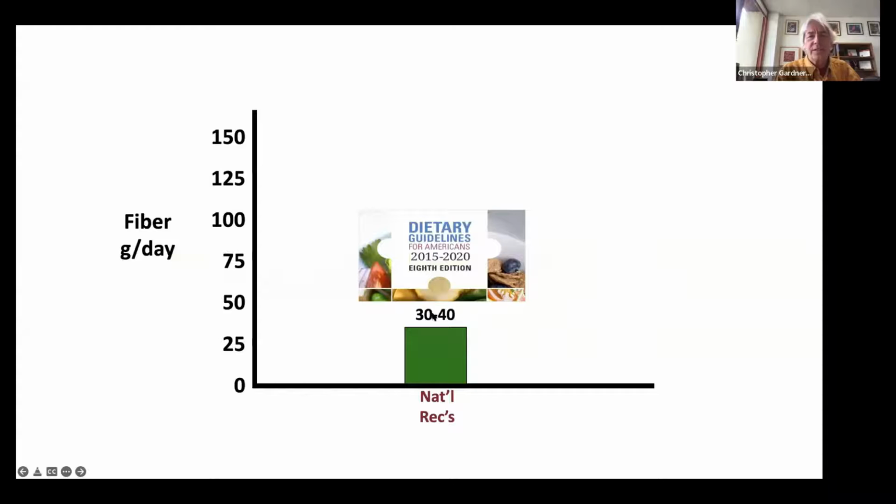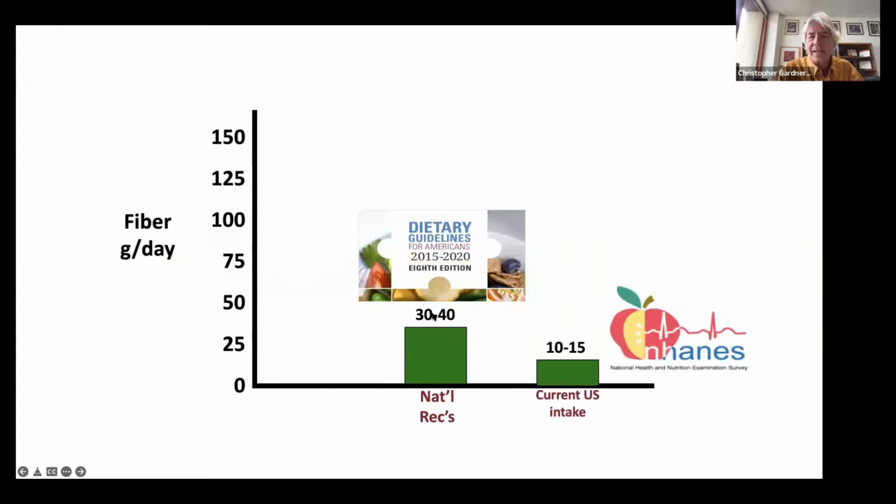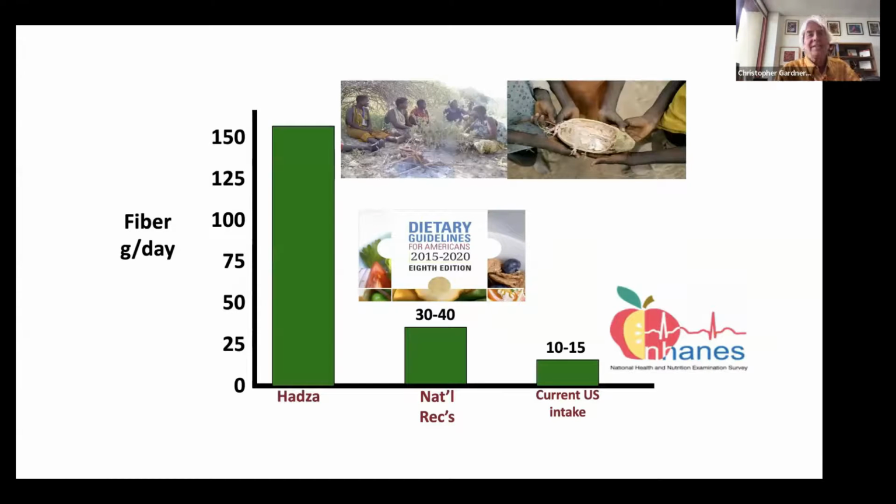And we have national recommendations to get about 30 to 40 grams a day. And our population, according to the National Health and Nutrition Examination Survey, gets much less than that. The Sonnenbergs have poop in their lab from the Hadza, a traditional hunter-gatherer tribe, and are actually getting pockets of this from the few remaining traditional hunter-gatherer tribes around the world. And what's really interesting is how incredibly diverse their microbiome is, the absence of chronic degenerative disease like diabetes, and the enormous amount of fiber.